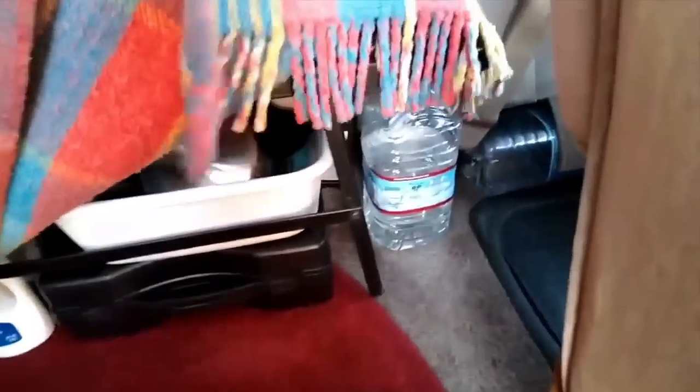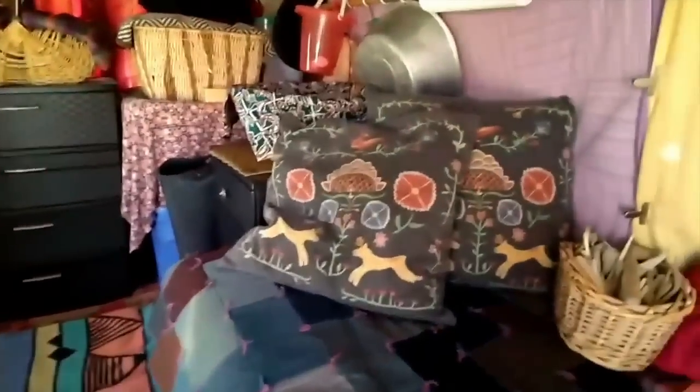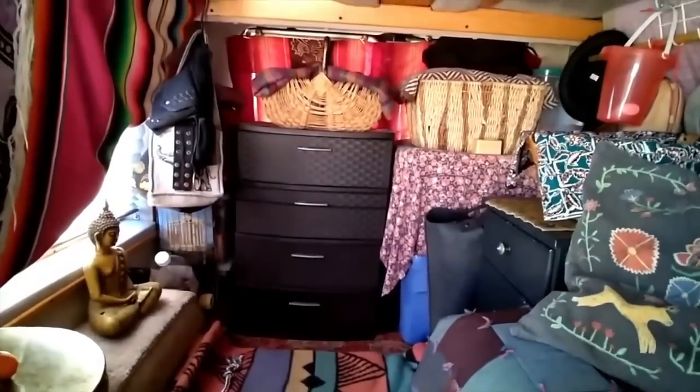I have 8 gallons of water throughout my van just stored. There's about 4 or 5 gallons just behind that seat there. So coming to the back of my van, behind those pillows, I keep my dirty clothes basket or bag. And then I guess the main thing back here are my dressers.